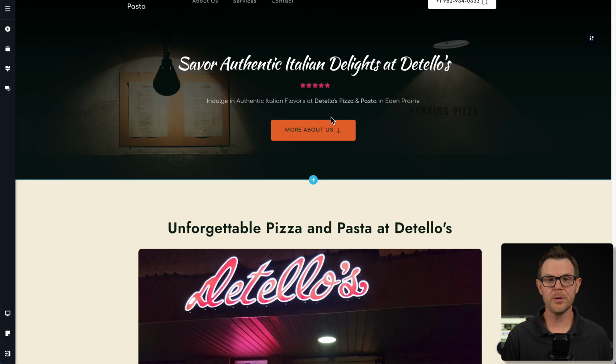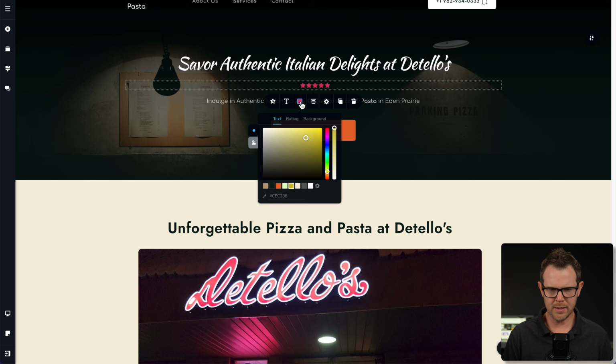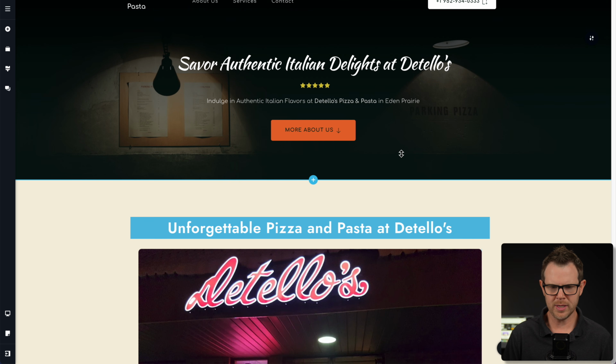Okay, I think this is looking pretty good, but I would like to change the color of the stars. I want to go with more of a gold color. So I'm going to click on the color right here. It's reddish, kind of pinkish. I'm going to go ahead and click on the rating. There's actually 3 components to this. We can have text before the rating. We have the rating itself, which is the icon. And then we have a background color if we'd like that. For now, I'm going to focus on the rating, and I'm just going to choose this gold color, which is part of my template. And there we go. I think that looks really nice.